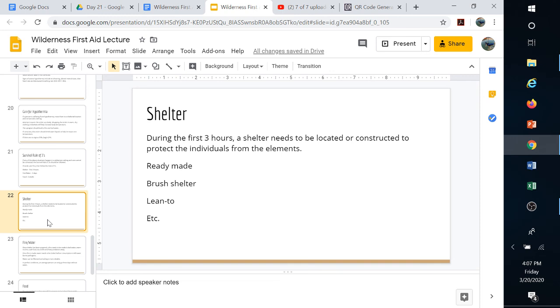All right, shelter. In the first 3 hours, it doesn't necessarily have to be something that you make. It can be ready-made. That's what I'm getting at, like an overhang from a cave or a cave itself. But if you had to build one, brush shelters are good, simple shelters. Lean-tos are good because you can keep a fire fairly close to them. Two lean-tos facing each other as an A-frame, that's even better because it provides you more protection. You can go on and on.